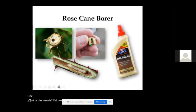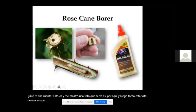And then he took this picture of a wasp that's embedded inside of a chamber on his rose when he was doing the pruning cut. Well, this is called, very simply, a rose cane borer. And there's a number of different kinds of wasps that are responsible for this. If you look at this picture close up, this really looks like a little wasp that's all curled up inside there.